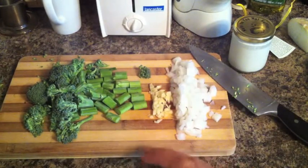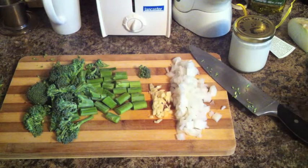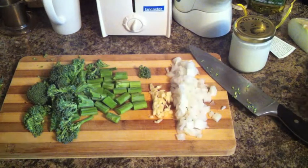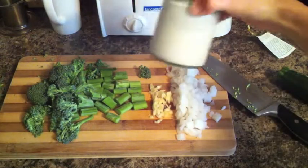I've made this before with just plain old broccoli. And this is just what I happened to get this week, so I need to use it up. I certainly wish that I had like some potato or something, but I don't. So I'm having this with some quinoa, which is steaming up right beside me. I'm gonna cook this off with some coconut milk that's left over.